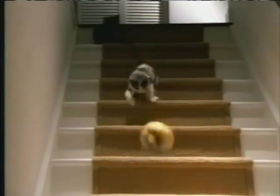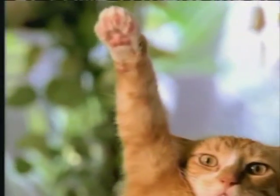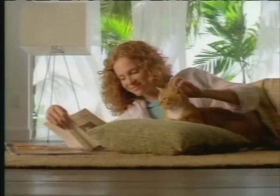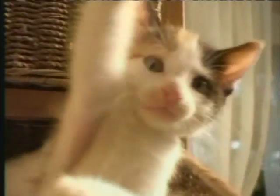I got the fresh house in my hands. With fresh step cat litter, when your cat steps, odors are neutralized and your house is fresher. I got the fresh house in my hands.